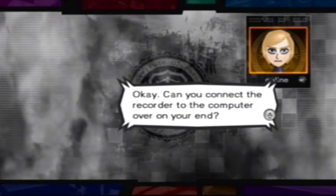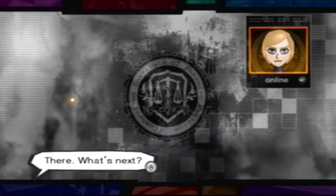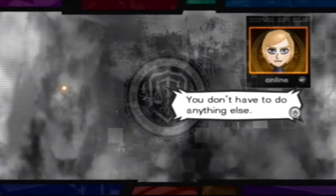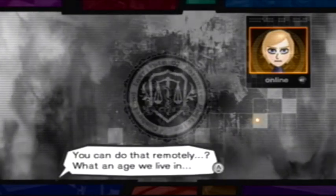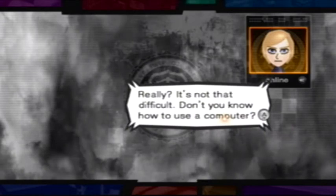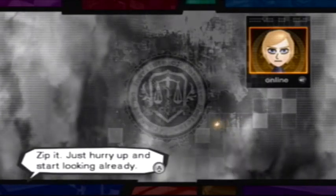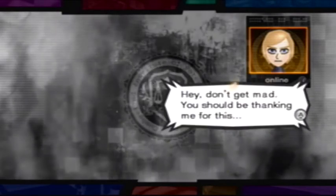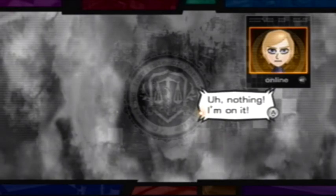Okay, can you connect the recorder to the computer over on your end? All right, 1 second. There. What's next? You don't have to do anything else. I'm going to try taking a look at the data from here. You can do that remotely? What an age we live in. Really? It's not that difficult. Don't you know how to use a computer? Zip it. Just hurry up and start looking already. Don't get mad. You should be thanking me for this. What was that? Nothing. I'm on it.